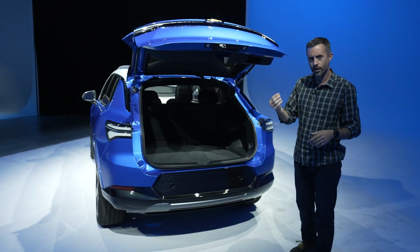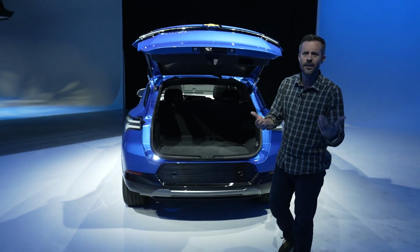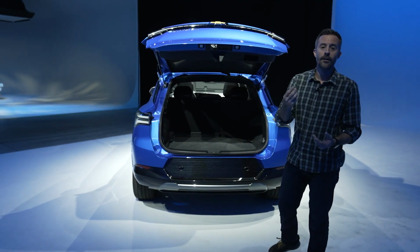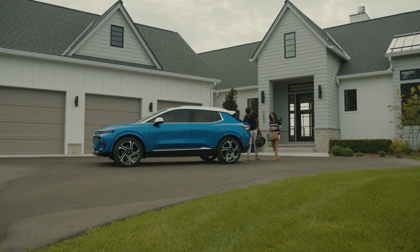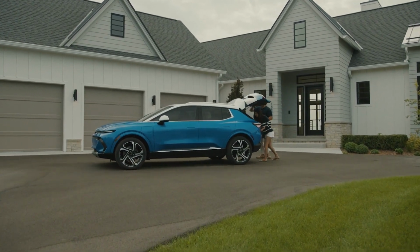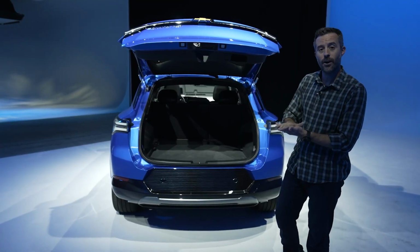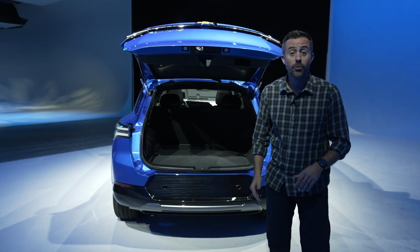The only cargo figure that Chevrolet's provided is that with the rear seats down, you're going to get around 57 cubic feet of total storage space. That is lower than the current gasoline-powered Equinox, and part of the reason for that is that this has a slightly lower roofline. The final version of the Equinox EV is going to have a load floor with adjustable height and a storage area underneath. There's also going to be a little carve out here for like a jug of milk or something from the grocery store.